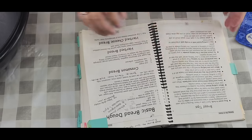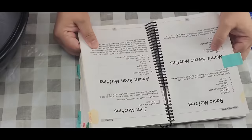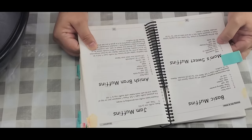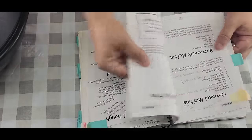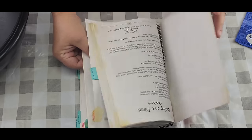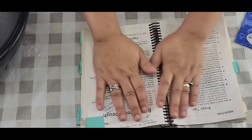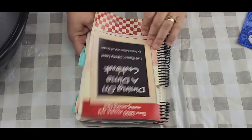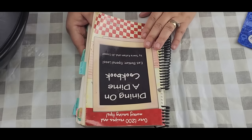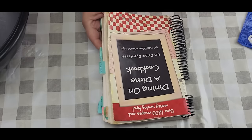And today, I want to... What is this? Let me show you this one as well. Oh, yes. The Mom's Sweet Muffins. We love them. We love this one as well. 5 stars, right? Oatmeal muffins. They're really good as well. Anyway, I do believe that I will try to have the link if you want this book. Honestly, the best investment you're gonna make for your house.